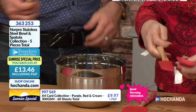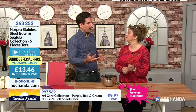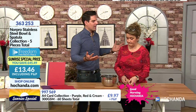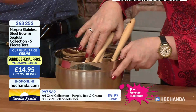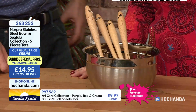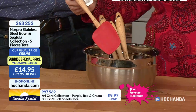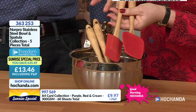Quarter of the stock has gone here. Proving very, very popular. Have you ever gone into your local shopping centre, and there are some very nice cooking shops, lots of shops. You go in, but you'd pay a premium for something like this. Well, you'd probably be paying $14.95, maybe for a couple of those, and that would be it. And that's not a bad price, is it?